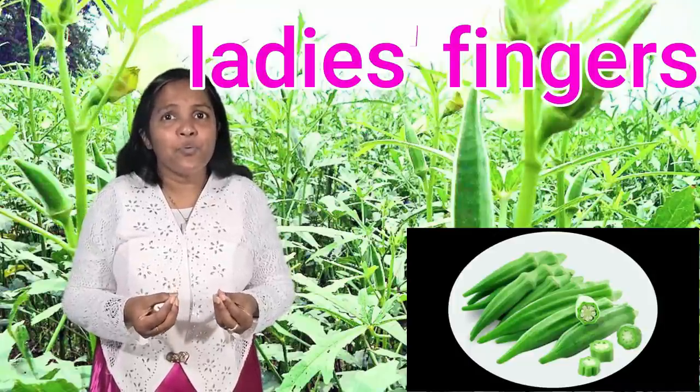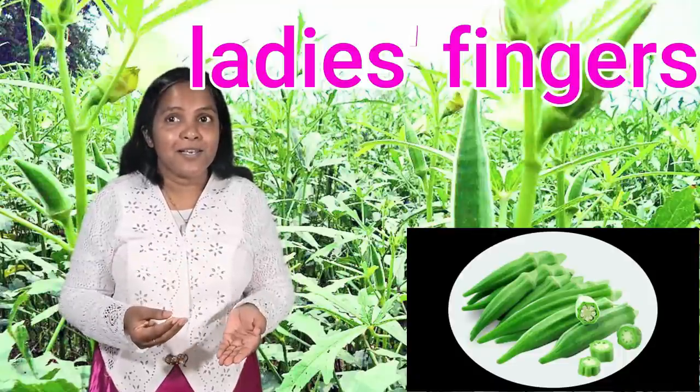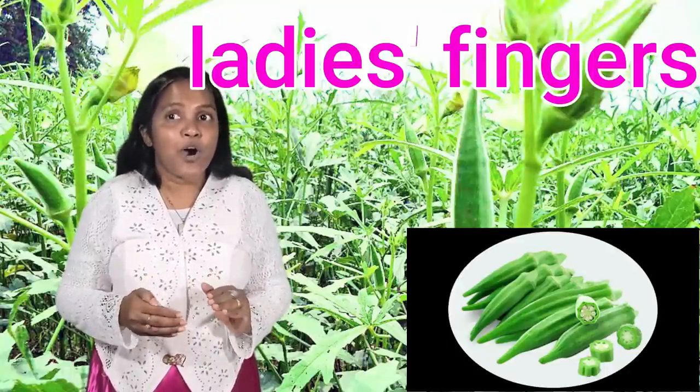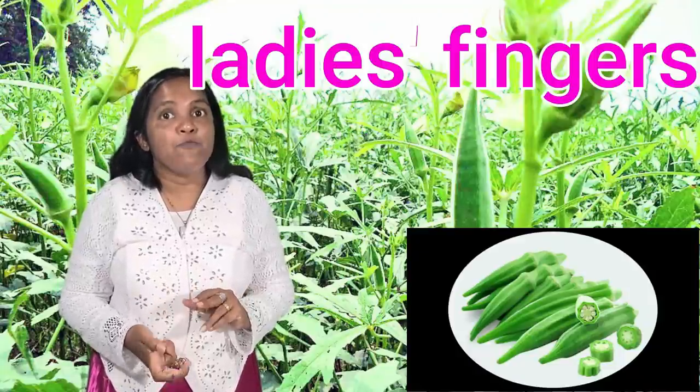When it is raw, when we cut it, it's slimy. But when we cook and fry it, it's not like that. It's filled with fiber, minerals, folic acid and vitamin C.